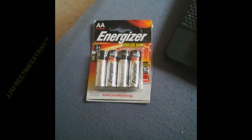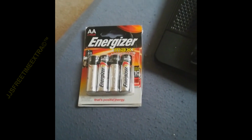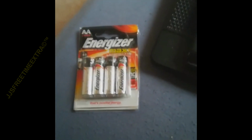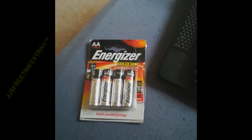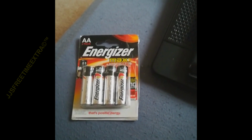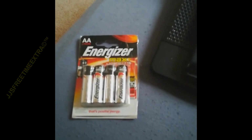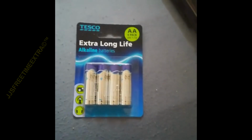Okay, so it turns out the batteries must have ended their life because it won't charge up the phone any further. It tries, but it doesn't even reach 1%. So 88%, that is really bad. Energizer, news to Duracell. Anyway, to the next contender.